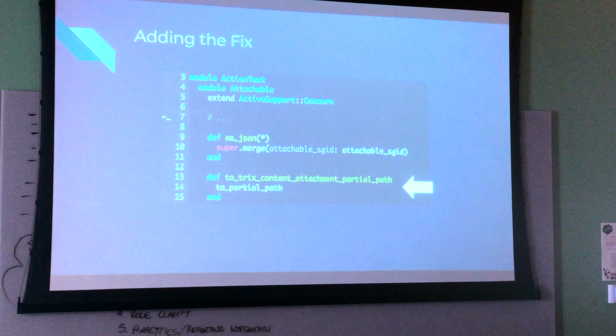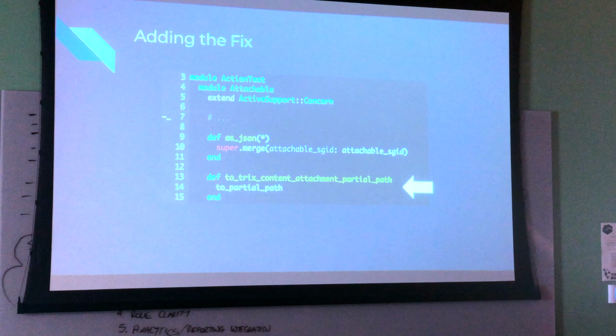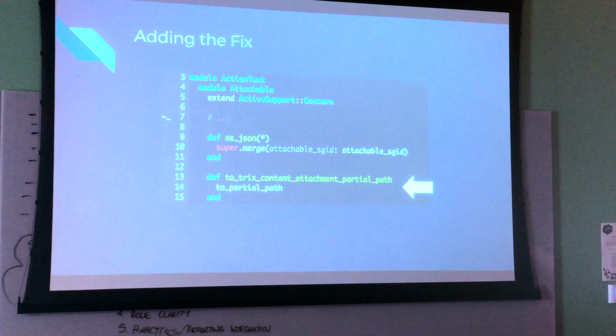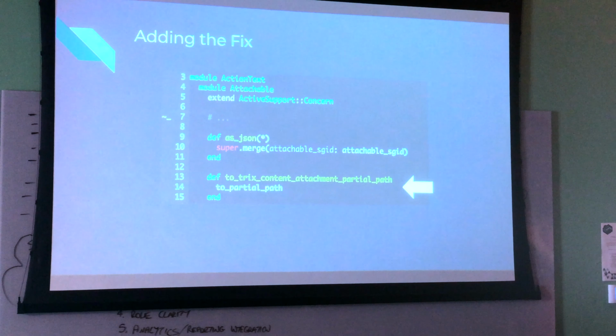So because it was looking for this method on that, and this is the module that we included in User that I showed earlier, we include ActionText::Attachable, and by default it's rendering to partial path in other places. So I just added this method that was missing and had it go to the same default. And that was it. We're fixed. Fixed the bug with Action Text, which is cool.